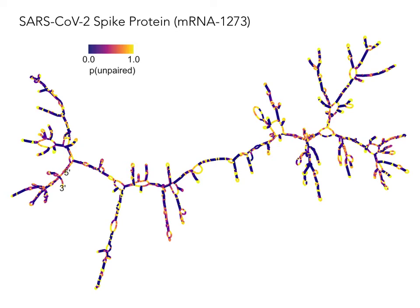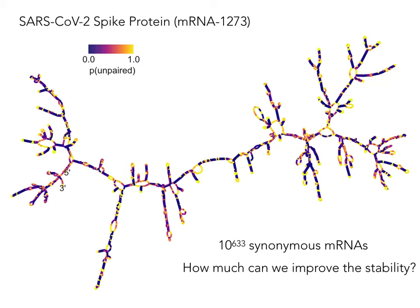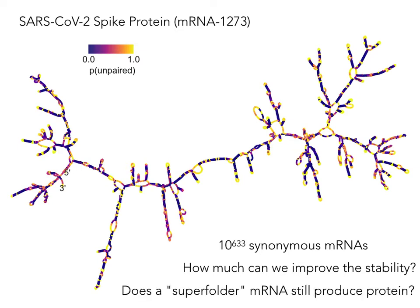So when we're presented with this astronomical number of mRNA vaccines, we had two big questions that we sought to answer. One is just how much could we improve the stability of any given molecule this big? Is it still twofold like for the mini protein? Is it more or is it less? And then critically, if we could come up with a more stabilized messenger RNA, can it still produce the protein that it needs to be able to be a vaccine and be useful in the body?